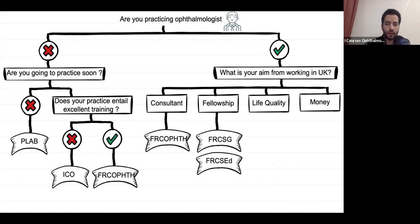You may think, if I wanted to go to the UK and just do a year or 2 in sub-specialty, why wouldn't I go for PLAB? Because PLAB means that you don't have enough experience, and fellowship posts are very, very competitive. They are the most competitive jobs after the training jobs. So you should demonstrate a higher level of experience and qualifications as well.